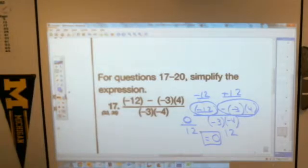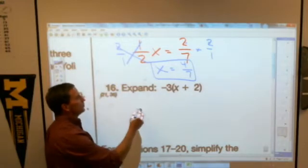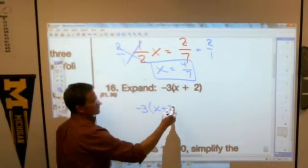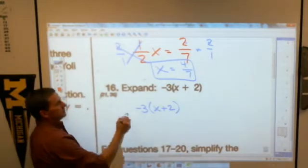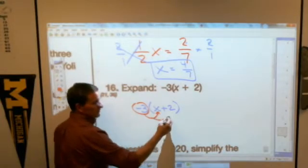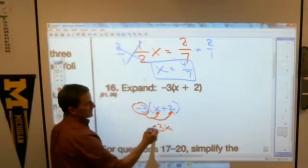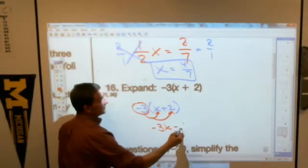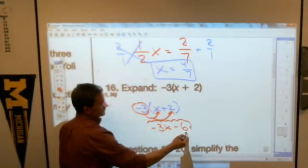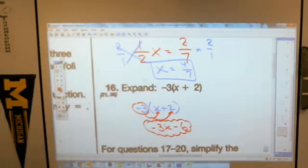So, how do I do number 16? Oh, the old, what property are we talking about here? Here's where you have to be careful. You are distributing this negative 3, you're multiplying it by both of the terms inside the parentheses. Negative 3 times x is negative 3x. Negative 3 times positive 2 is negative 6. Happy days are here again, really they are. Don't let anybody fool you.